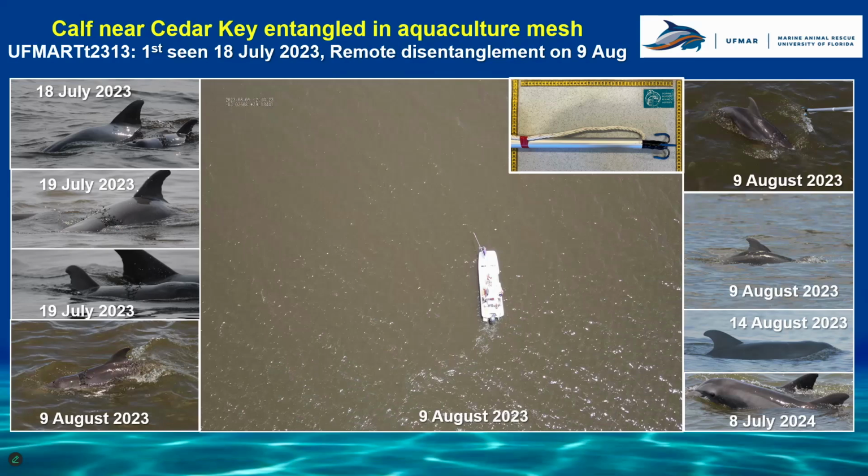Last year, we had a team led by Aaron that went up to Cedar Keys, north of Sarasota, to try to get some fishing gear, in this case, it's aquaculture mesh, off of a calf. This was restricting the animal, it was cutting into the animal, and there was concerns about whether or not this was life-threatening. So with a long-handled grapple, Aaron and our team went out with the University of Florida's rescue team and the Cedar Key Research Group, and they were able to find the animal, approach it, and use the long-handled tool to be able to grapple the line off.